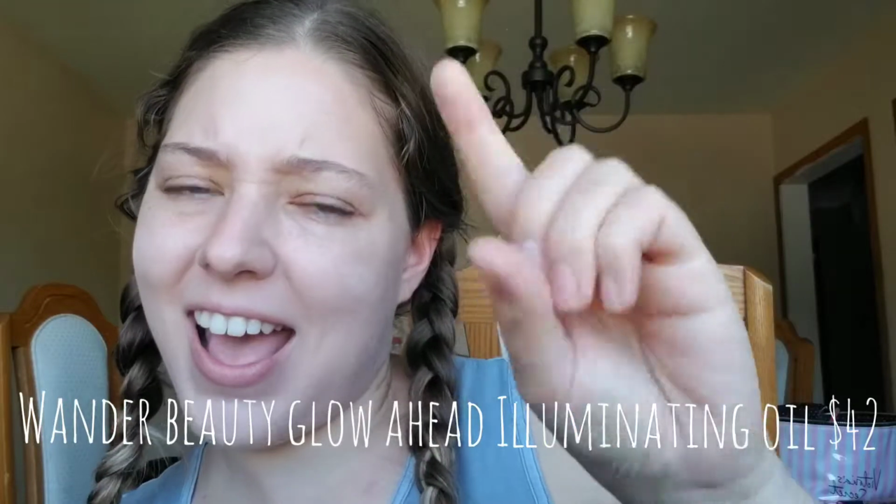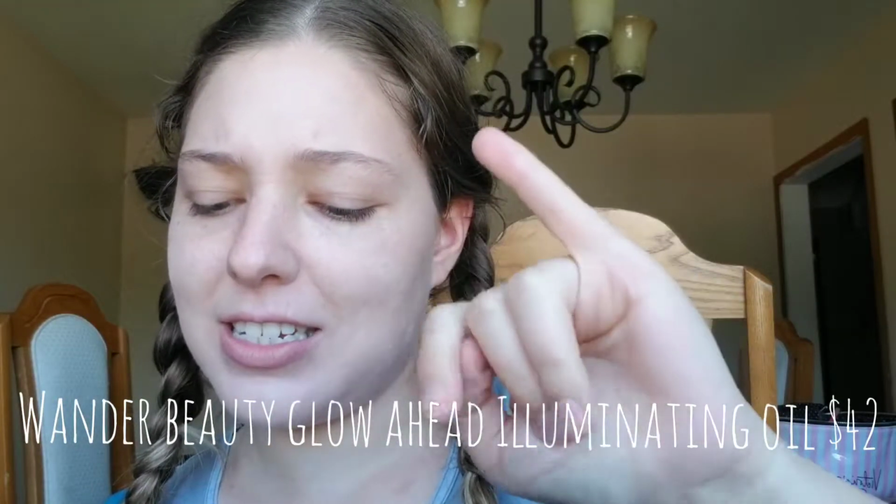Okay. So number 2 is Wander Beauty Glow Ahead Illuminating Oil. It says it's supposed to give you a youthful glow. It says it doesn't matter what your skin type is, but I don't know about that. I don't think I'm gonna keep this one because my skin is very oily. So I don't know about putting an oil on top of my oily skin. It says it doesn't matter about the skin type, but I find that hard to believe. I don't know. That's just strange.